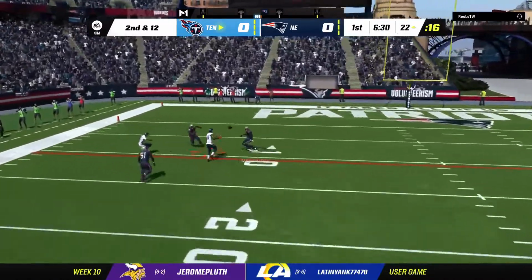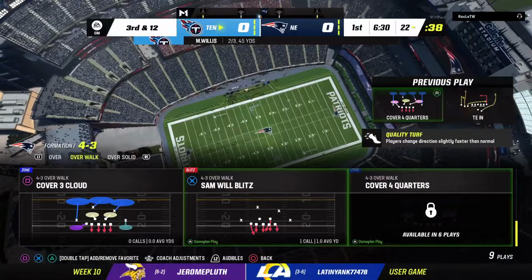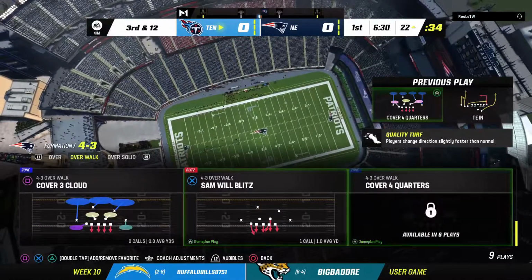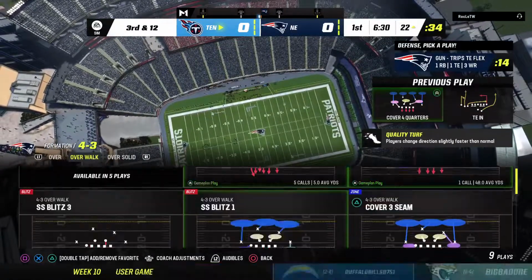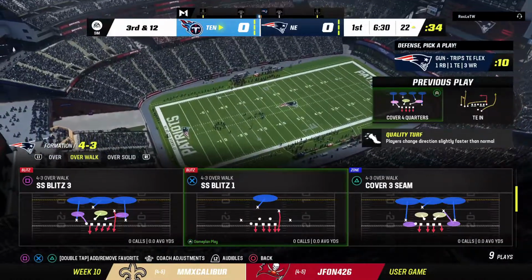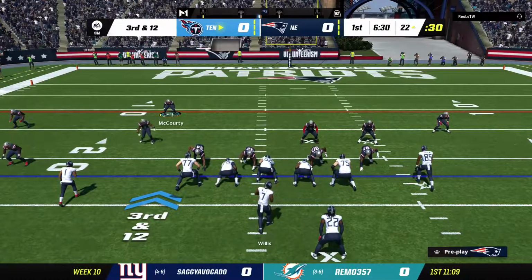On second and 12, Willis had his hands on it but dropped it. The rookie making a little bit of a rookie mistake, third down. We know it's not an easy job to go out and catch passes when people are trying to tackle you and knock the ball away. But the bottom line is, that's a pass he's got to have and a pass he should have caught.